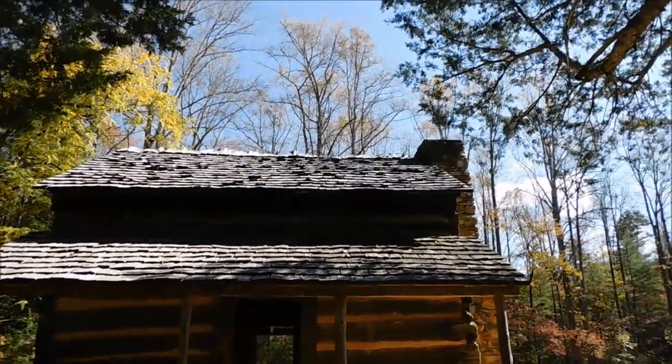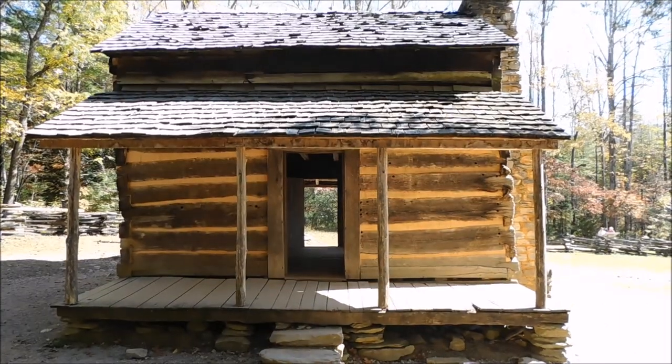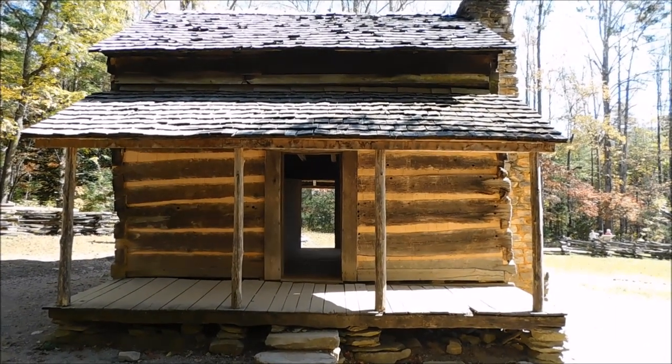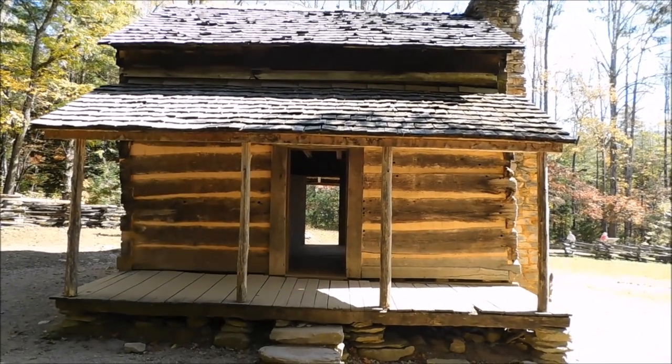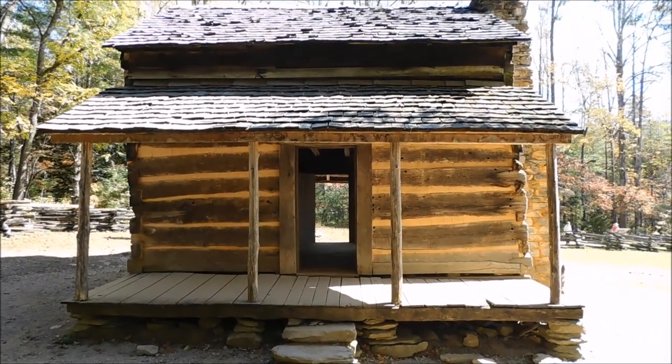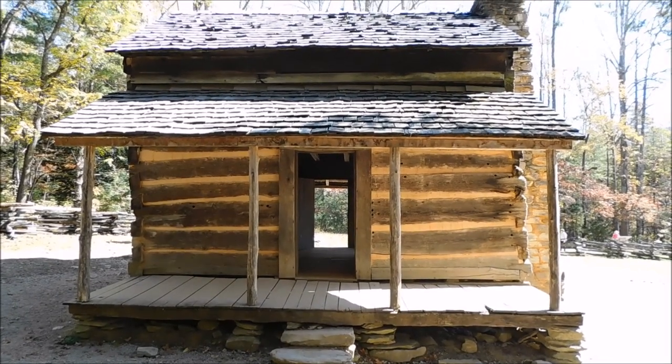Alright, guys. You can see the cabin the way it is from this side angle. It's really pretty. But yeah, guys, that's this side of the cabin. It's really very pretty. You can see that big chimney on that one end where I showed you where the fireplace was inside. Really, really nice, guys. So, alright, guys, we'll give you a little history lesson here just in a moment.